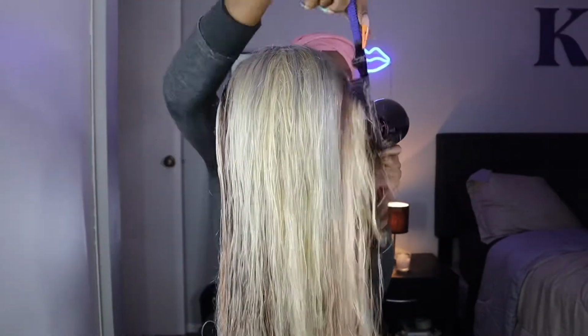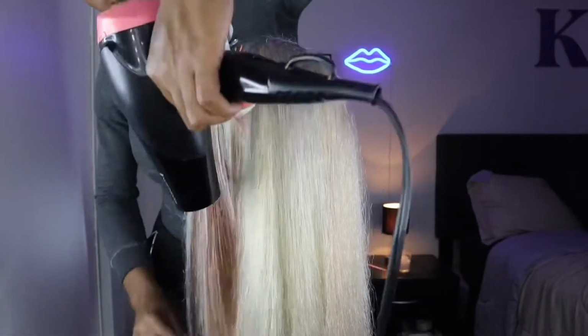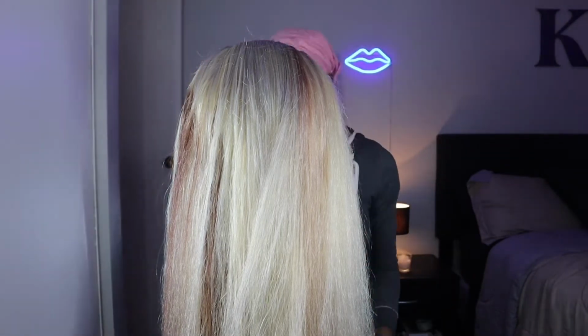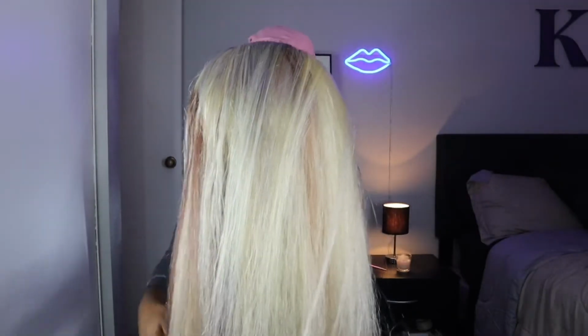This hair is so long. I was really expecting it to be as long as it was. 30 inches. It's pretty long, but it looks about at least a 32 to maybe 34 inches when I put the hair on. It's super long, and I'm actually really excited about that. I'm glad they actually put some extra length in the hair.